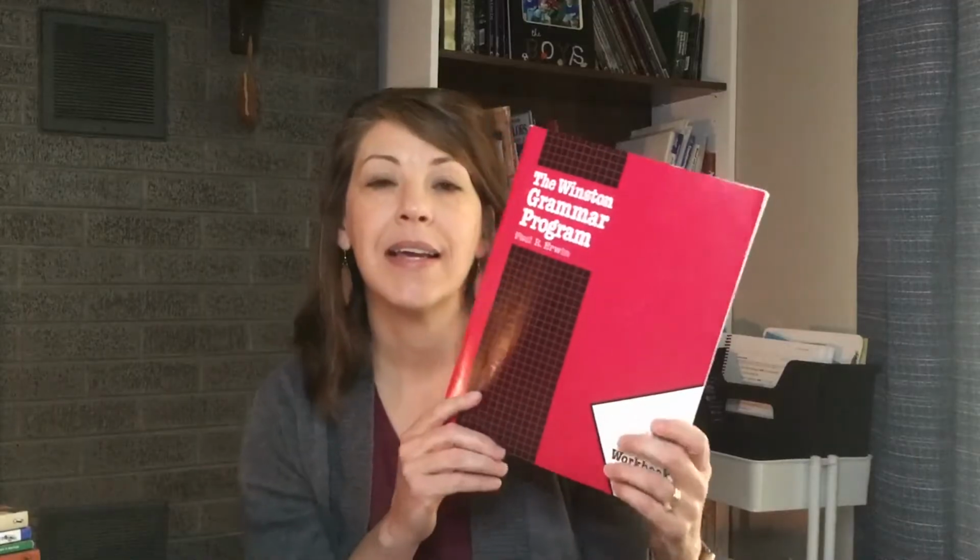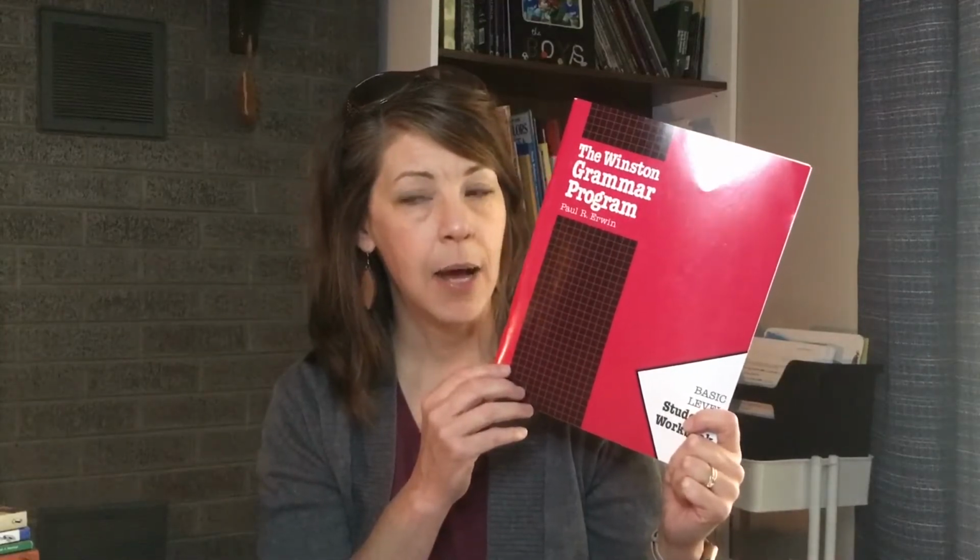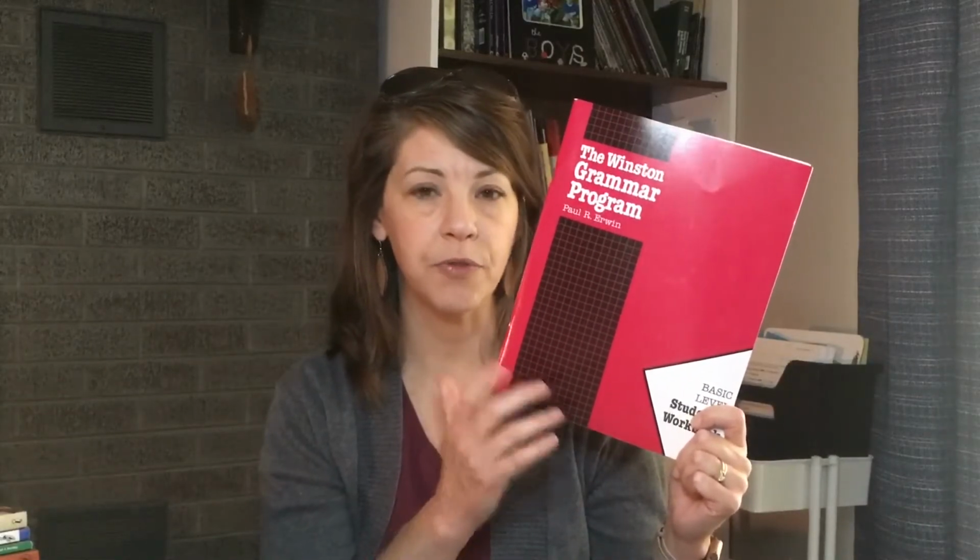For language arts, we're doing a couple things. We're doing Winston Grammar. This is the basic level, and most of my older boys, I think all of them, used this around 4th or 5th grade. My oldest may have even used it in 6th. That was probably just a laid-back review year for him because he knew most of this. He flew through it, and I think his brother was in 4th grade and he used it that year. But it was very helpful to him.